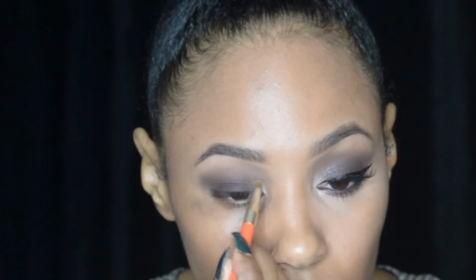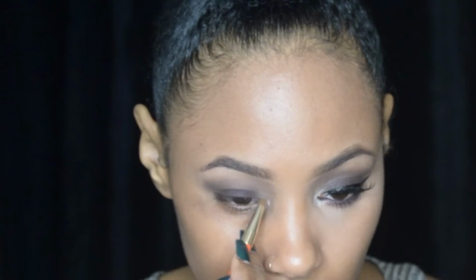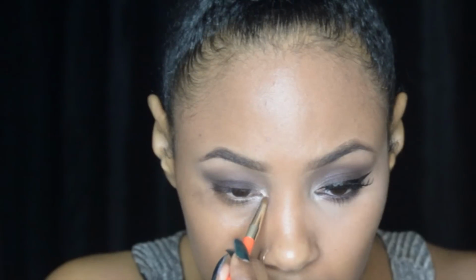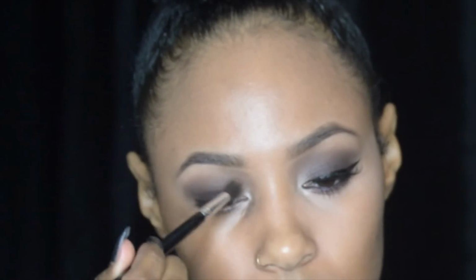So now that that's done, I'm gonna go in with the color LT Bronze from the Lorac Pro Palette 1, and I'm just going in the inner corner. This is gonna be my base color for my inner corner. And now I'm gonna go in with my Bare Minerals shadow in the color Queen Phyllis Matte. I don't know what they would name that because this color is nowhere close to being matte. See, I'm sick. That's so embarrassing. I'm kind of blending the two.